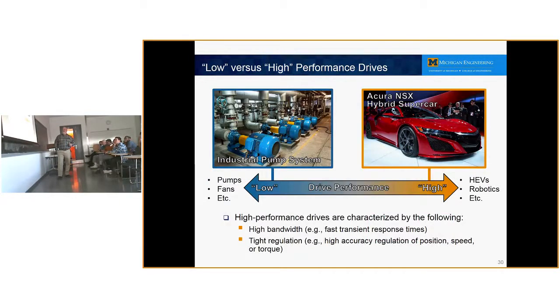So high performance drives, which you need for things like electric vehicles and hybrid electric vehicles, require things like high bandwidth for fast transient response and tight regulation, high accuracy regulation of torque or speed or position. One example for HEVs is the power split architectures, where you have motors and generators and an engine all combined together, and you've got to make everything match up just perfectly in order for it to operate properly, which means the machine needs to be producing the torque that you want to get all that to happen.